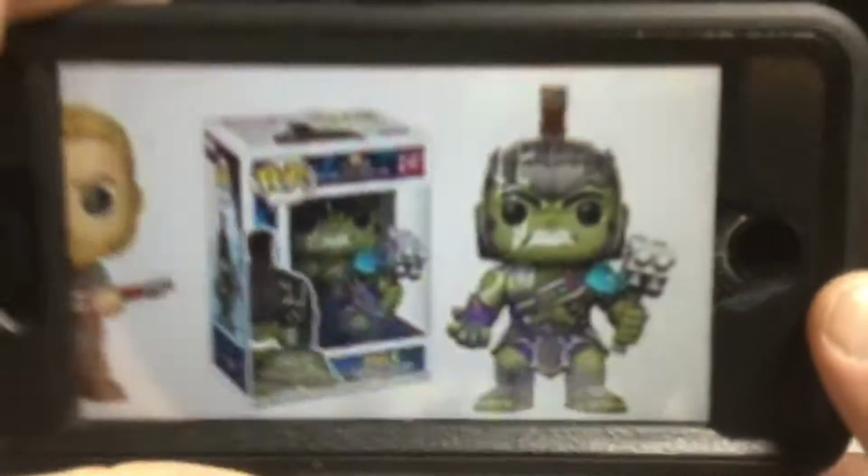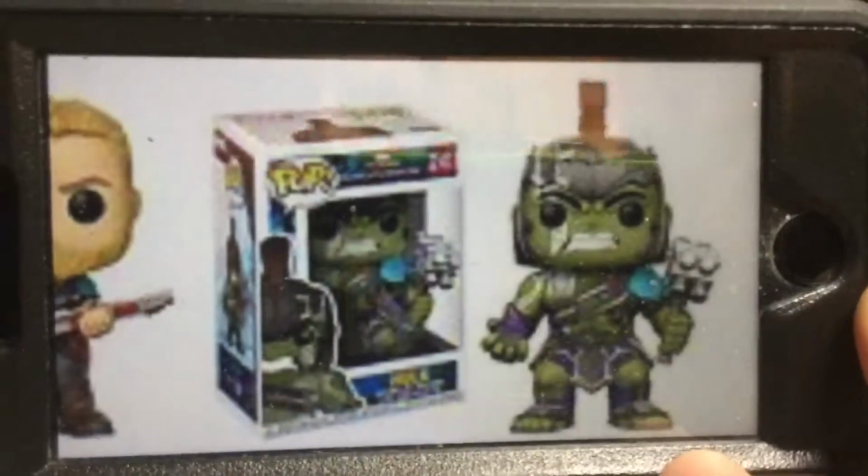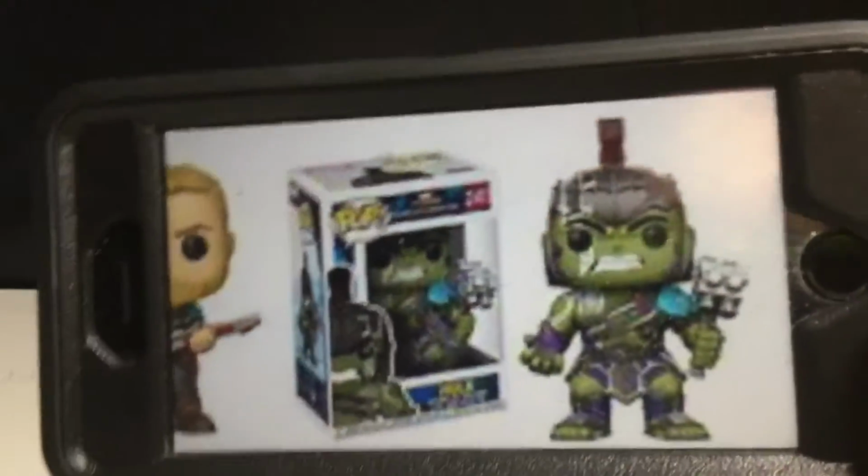Alright, now we get into the honorable mentions. The first one I want to mention is actually one of the best pop lines or sets, and that is the Gladiator Hulk. Sorry, that's not the best quality picture, but he definitely deserves to be an honorable mention. It hurts that I couldn't put him in the top 10, but there was just some other pops that were a bit better. Also, I forgot to grab him when I was collecting them, but let me pull it up real quick.